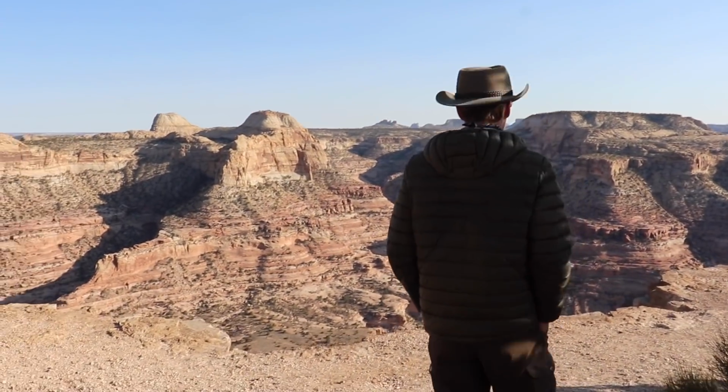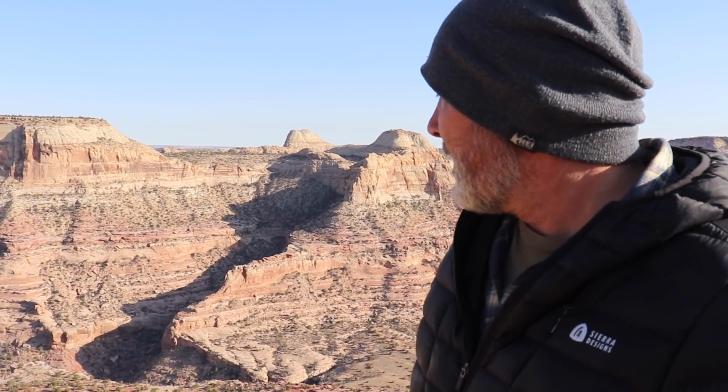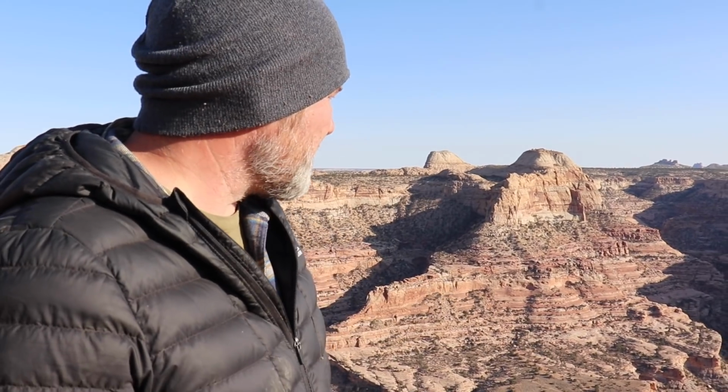Alright, we're here at what's called the Wedge Overlook. It is a gorgeous canyon, that section they call the mini Grand Canyon. It's so reminiscent of our hike down the Grand Canyon, the South Kaibab Trail, right down to the bottom. And there's a river down at the bottom of this one, so we're just really enjoying this place.